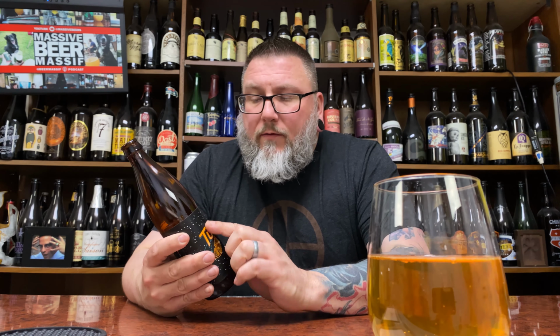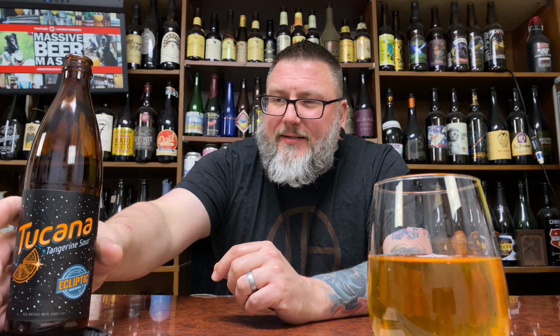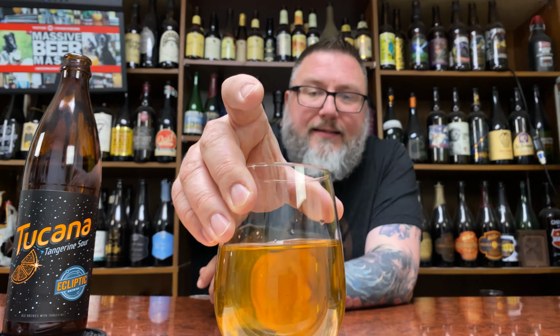Label-wise, it's Ecliptic. They do essentially the same label over and over, just a little bit of variance in the lettering and some of the graphics. I don't mind it. It's just that these 16.9 ounce bottles are kind of odd. Not a lot of people do them nowadays. I would say basically Ecliptic in Maine keeps this bottle company, maybe even a lot of the German-based brewers. That's typically where you see this bottle size, like your Hefeweizens, your Schneider Aventinuses of the world, even though they're even moving to cans.